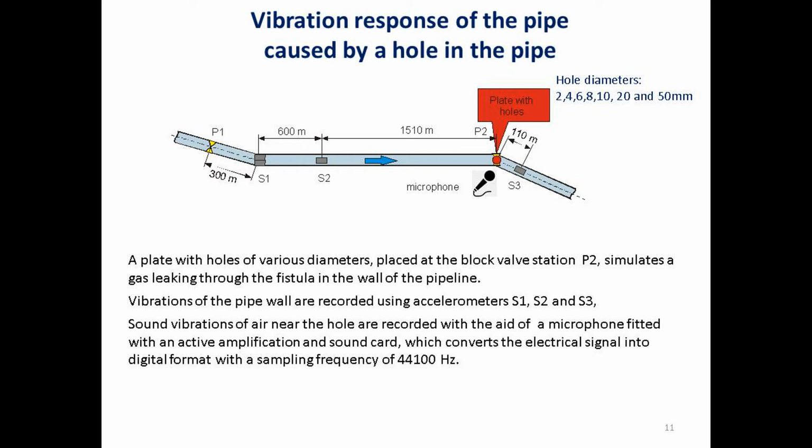The vibrational response of the pipeline to this effect was recorded by the accelerometers installed at 3 points of the pipe. Additionally, sound signals accompanying the gas outflow through the hole were recorded. To register them, a microphone and equipment for digitizing and recording sound were used.